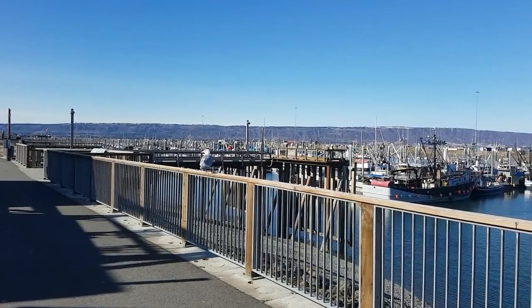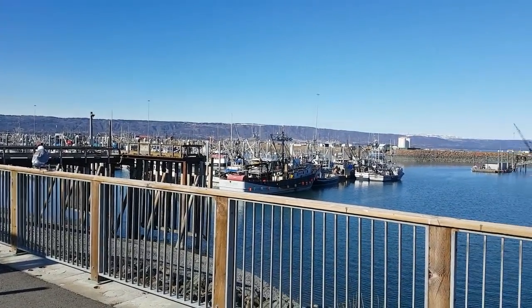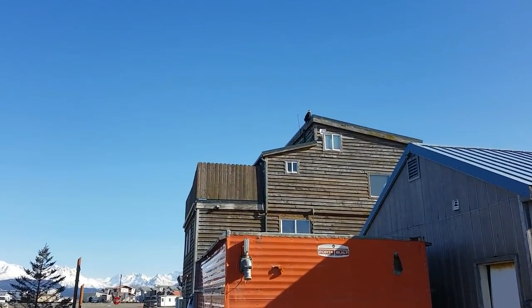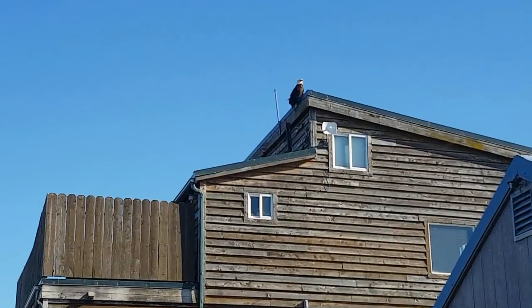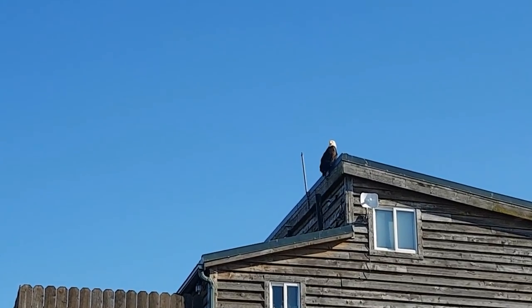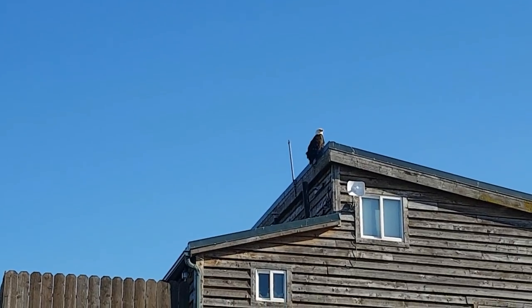Right here at the Homer Harbor, you see some of the local sea life. This right up here will be the Homer mascot. Mighty majestic eagle calls.